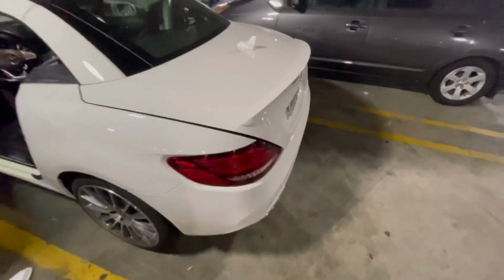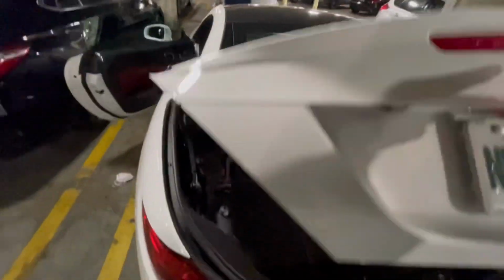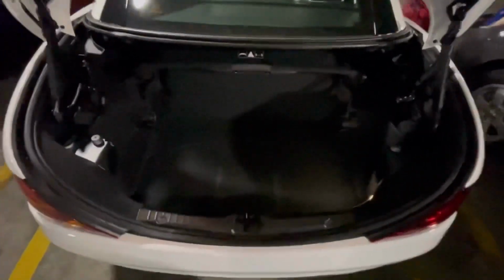Another thing I love about this vehicle is the amount of trunk space that it has. For it to be a small Roadster, you could do some decent grocery shopping in here.